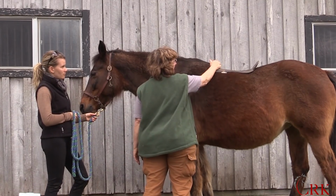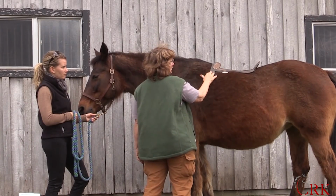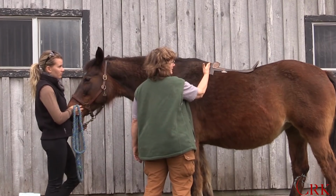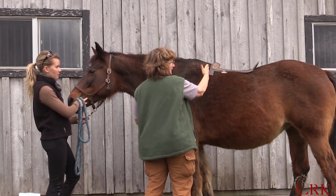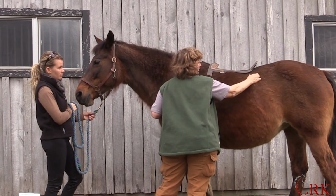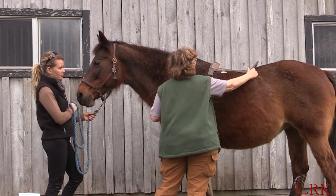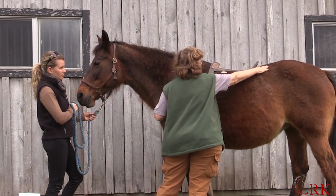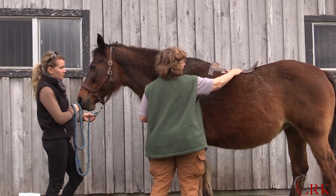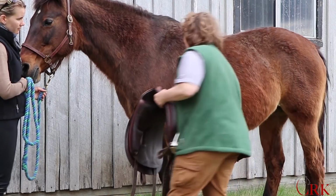You'll notice that I'm putting the saddle behind the shoulder blade. That's the most important thing about fitting a saddle: all the weight needs to be carried from behind the shoulder blades to the last rib. The last rib comes right about here on her, and we don't need any pressure on the last rib. So you can see how the tree conforms to the shape of her back. So now we have a saddle.